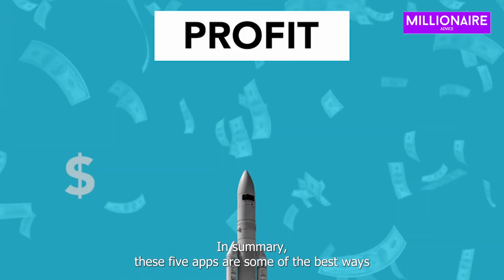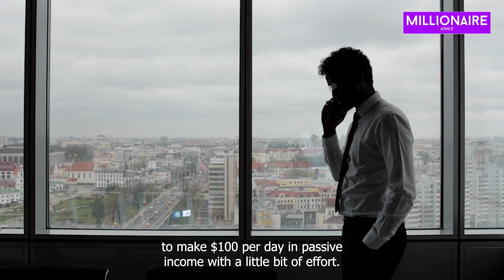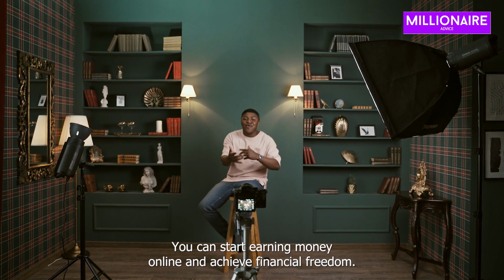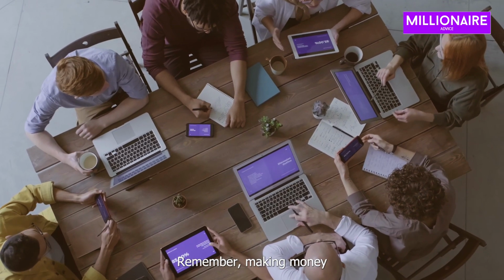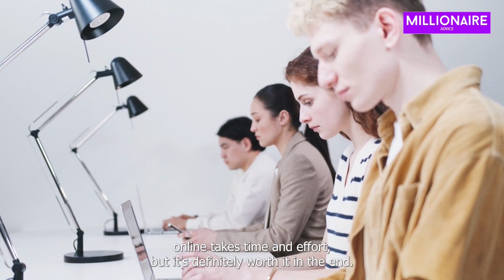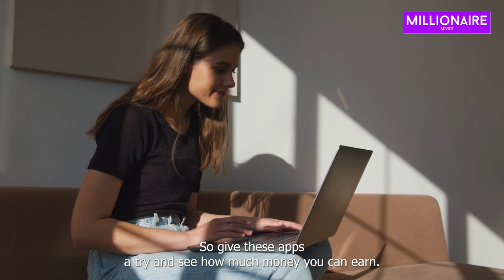In summary, these 5 apps are some of the best ways to make $100 per day in passive income. With a little bit of effort, you can start earning money online and achieve financial freedom. Remember, making money online takes time and effort, but it's definitely worth it in the end. So, give these apps a try and see how much money you can earn.